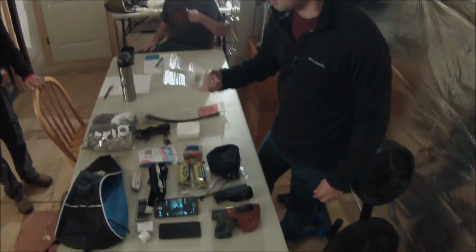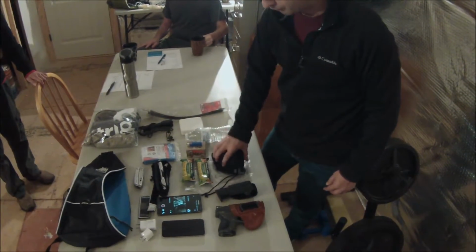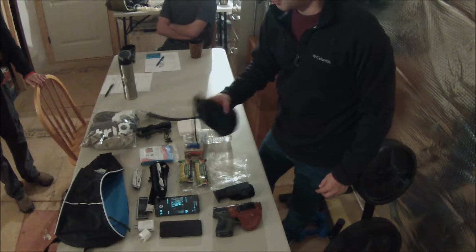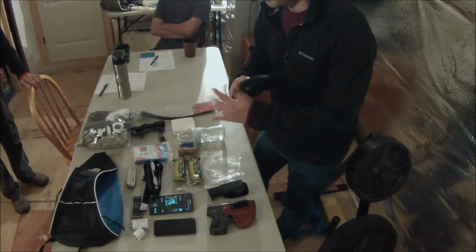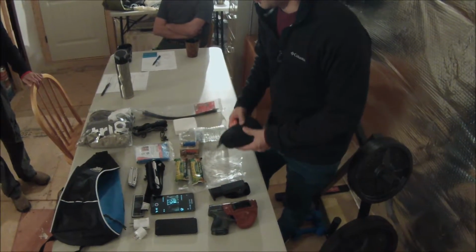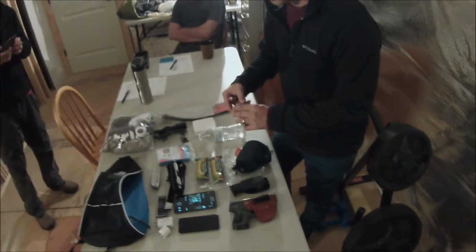Water, just to get you started, because you can always refill in an urban environment where we live. I do have a Sawyer water filter just in case, and it comes with a bag. So worst case, I run out of water, I can filter some out. I don't imagine that I'll be starting too many fires.